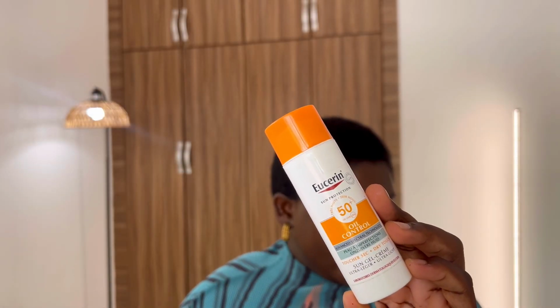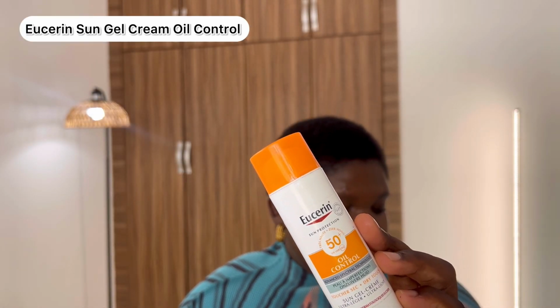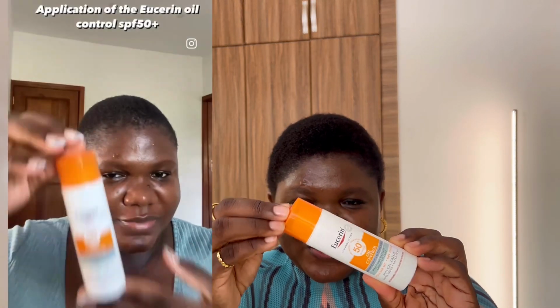The next sunscreen I'll be talking about is the Eucerin Sun Gel Cream Oil Control SPF 50 Plus. This is specifically made for those with oily skin, and I feel like for oily, acne-prone skin, you would really like this one so much. According to the brand, this gives 8 hours plus anti-shine benefits, and I feel like it's true. Even though I don't know. Yeah, I think so, because this gives quite a nice dry down matte finish, not your very strong type of matte finish, but this really is great for those with oily skin.